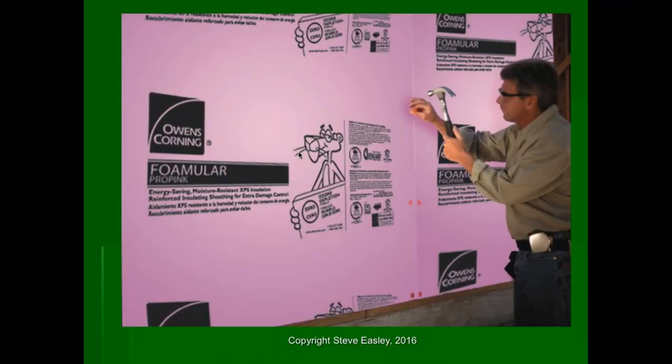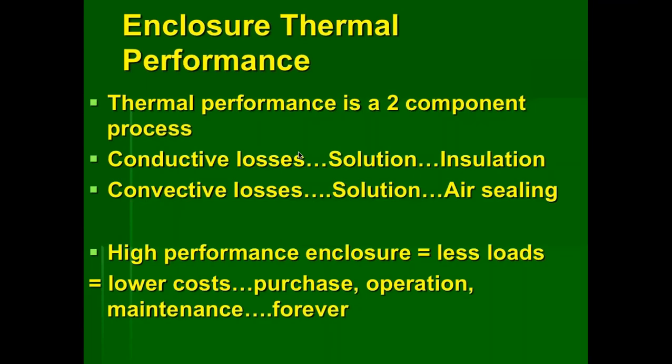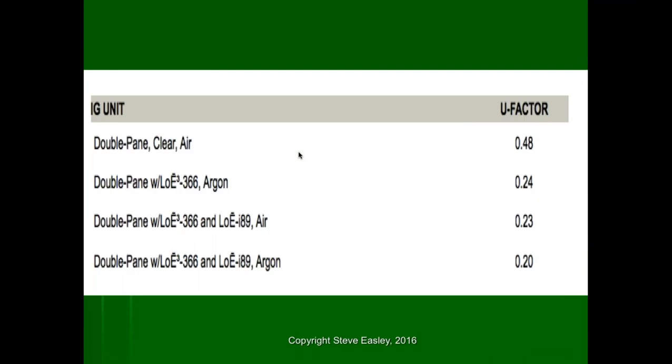Let me go back here quick, and I'll show you. Yeah, so if you look at a double pane, low-E window, just standard double argon, that's 0.24. But if I go to an argon-filled low-E window with that additional low-E coating on it, I get that down into 0.20 at a fraction of the cost of what a triple-pane window would cost.